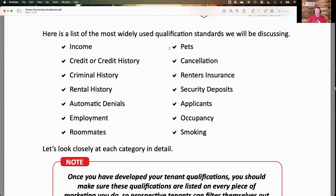We'll get into these. Employment. What do you require for employment? Is there a certain length of time that they have to be employed? Things like that. What are your feelings on roommates? We'll get into that, pros and cons, pets, cancellations, renter's insurance, security deposit, applicants, occupancy, smoking. These are all big high-level things, and you just need to make sure that you have your procedure for all of these. And these are not all-encompassing. These are just a portion of the ones that you have available.